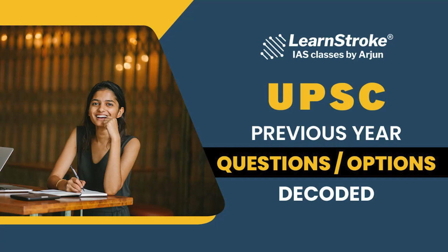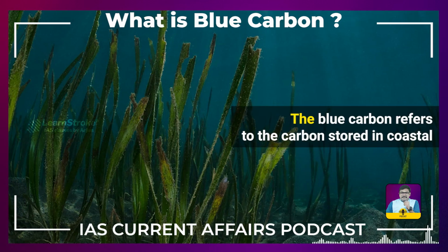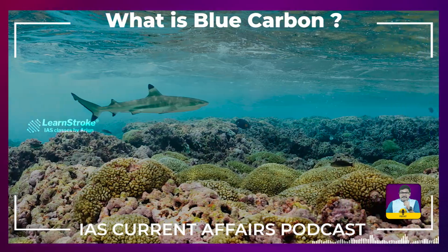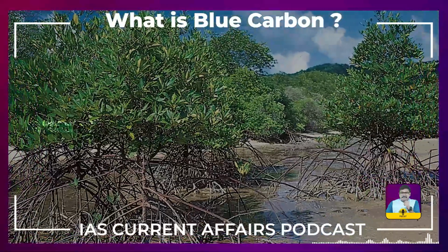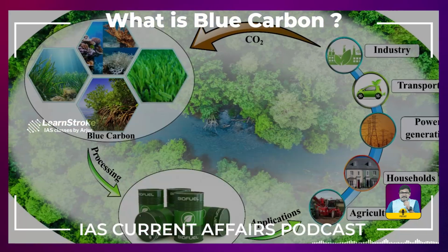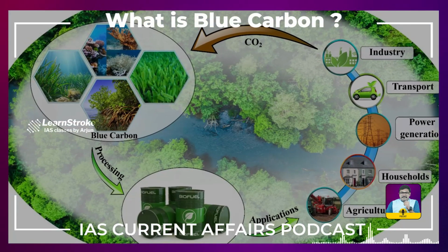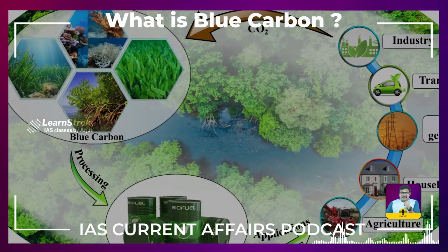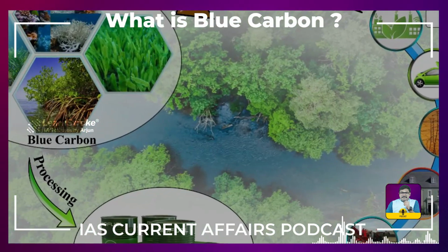What is blue carbon? The blue carbon concept has appeared in the UPSC exam many times. Blue carbon refers to the carbon stored in coastal and marine ecosystems, primarily in mangroves, seagrasses, and salt marshes. These ecosystems play a very crucial role in mitigating climate change by sequestering and storing a significant amount of carbon dioxide from the atmosphere.